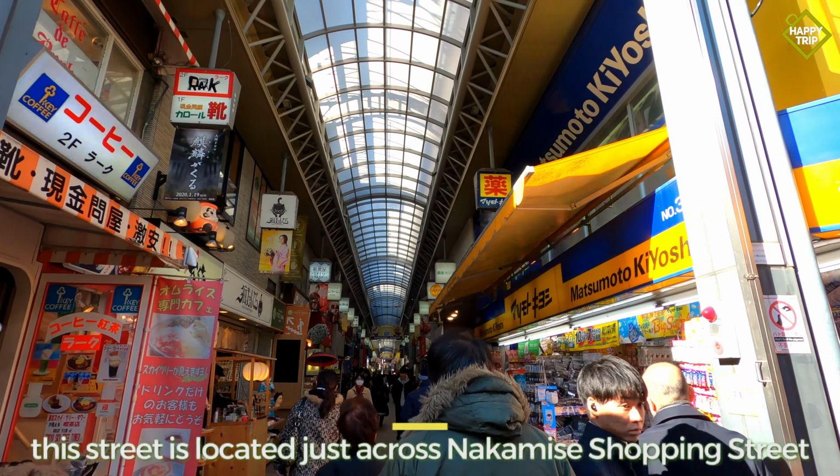Just right off Sensoji Temple is the Nishi-Sando Shopping Street, where you can sample the delicious melon pan and also find unique souvenir items. This mall has various popular stores such as Uniqlo, Daiso, and other fashion boutiques.